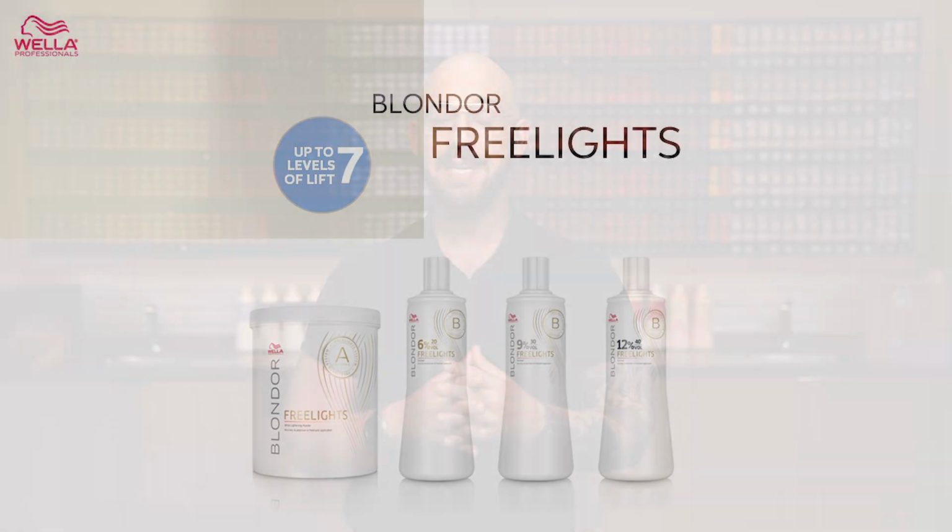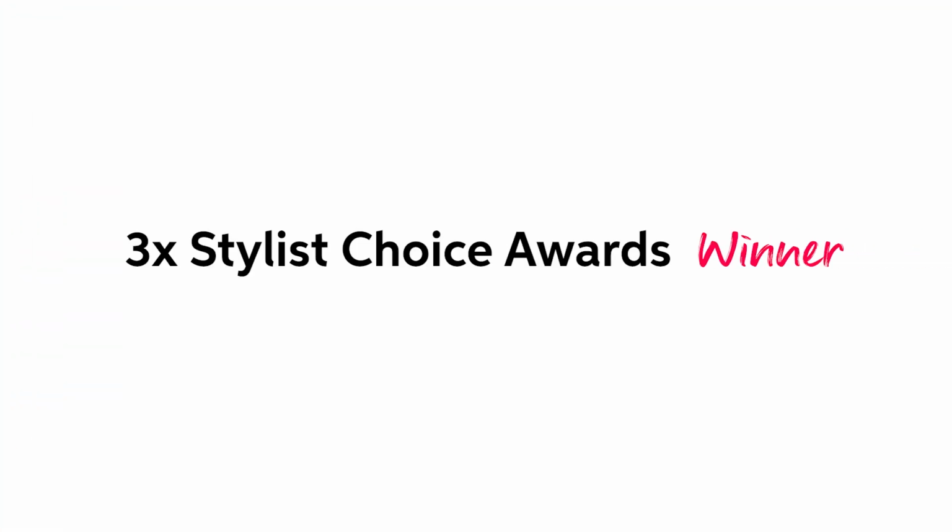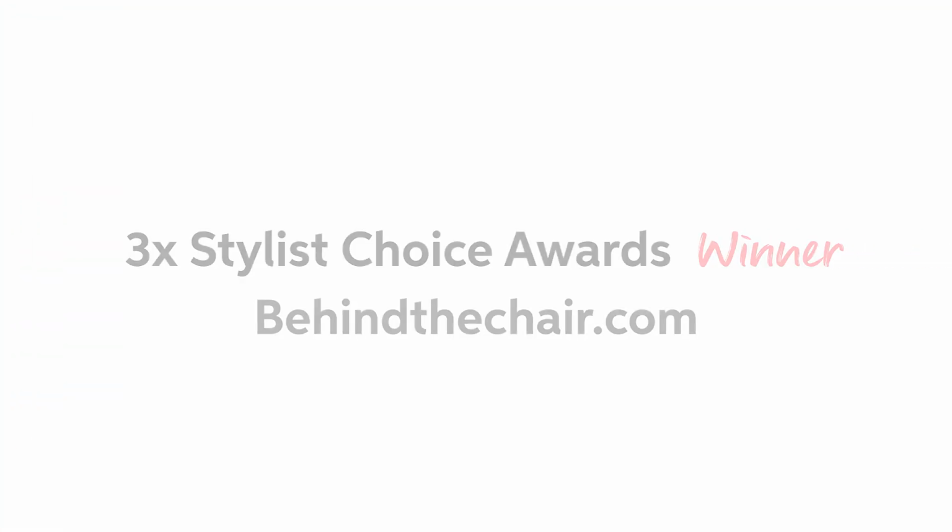Balayage has gone from a seasonal trend to setting the trend, with new techniques and services allowing us to achieve a variety of results. When you need to turn to a clay-based lightener for freehand application, we have our award-winning Blondor Free Lights, 3 times winner from the Stylist Choice Awards on BehindTheChair.com. This white clay-based lightener provides optimum precision and reduced swelling, as well as up to 7 levels of lift. Use exclusively with our designated Free Lights developers, which come in 20 volume, 30 volume, and 40 volume.